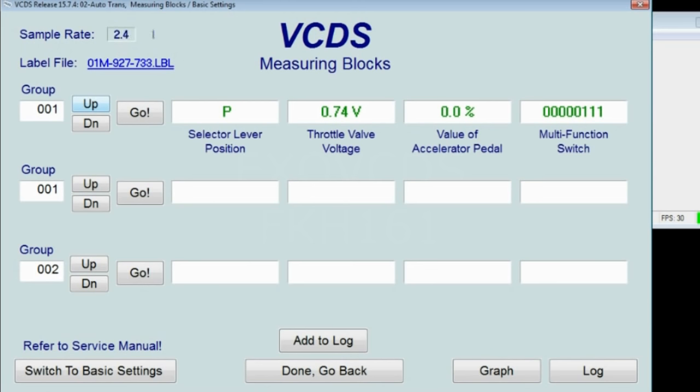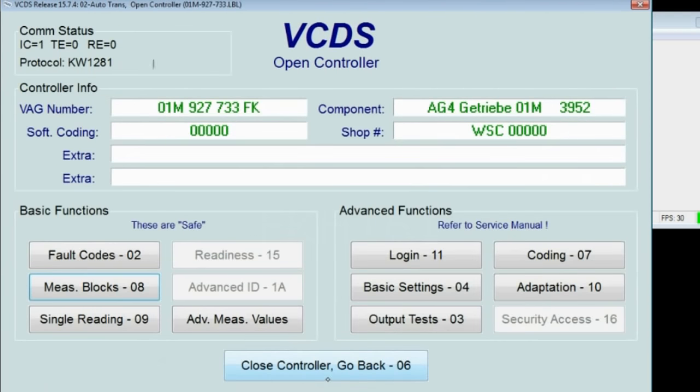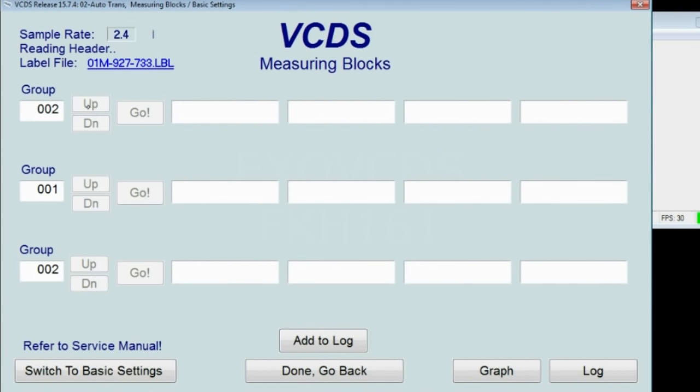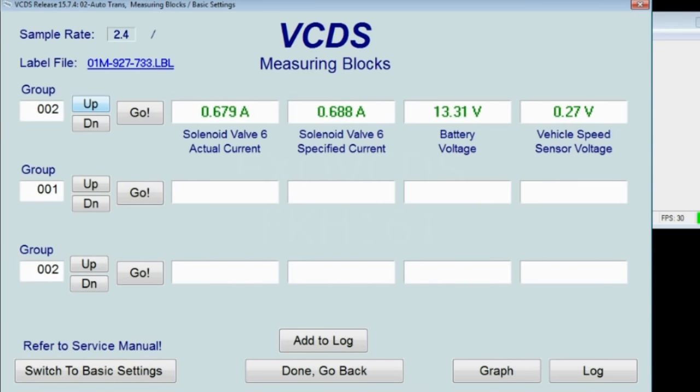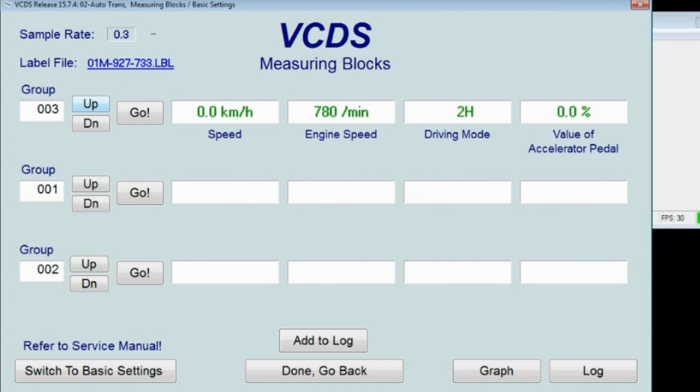So then what I did, I went to measuring blocks and I just scrolled up and I'm looking for vehicle speed. And I was hoping to get more than one data block group on screen, but you can see that the computer has a hard time keeping more than one row of data values or blocks visible. It's such a slow refresh rate. So on this one, I'll just keep one group open, that way the speed isn't affected too much. So anyways, I'm scrolling up here, and I think it was data block or group 4 that had vehicle speed. You'll see that in a second.